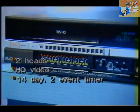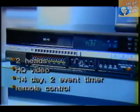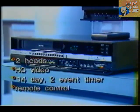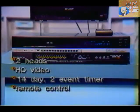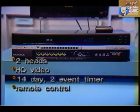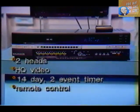Again, some of the considerations here, it has two heads. It has the HQ high-quality video circuitry, the 14-day 2-event timer, and, of course, it comes with the remote control unit, too. It has channels 2 through 69, the entire UHF, VHF spectrum, as well as being able to accommodate all of the cable channels you would be getting from your cable service. The 11-function infrared remote control with the confirmation on the remote control itself, the 14-day 2-event programmable timer, the one-touch record with the standby, the electronic multifunction display, the picture sharpness control, and the automatic eject.